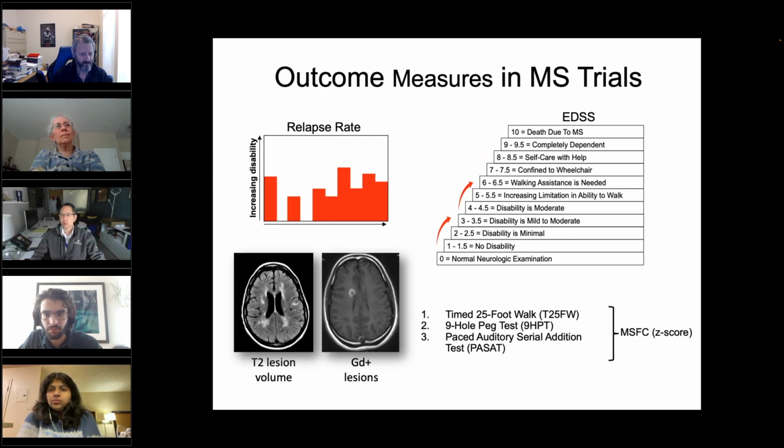Well, what are the measurements we use? If we're doing a clinical trial, how do we tell if people are doing better or worse? Well, there are a lot of scales here. We can measure the number of relapses over a period of time because MS patients will have disability that comes and goes, and we can measure that. We can measure how much disability an MS patient has, and arguably there are many different scales like the MSFC or the EDSS that tell us how disabled somebody is.